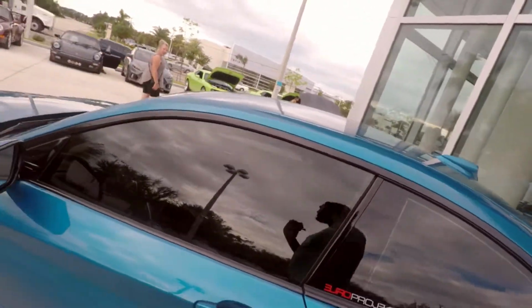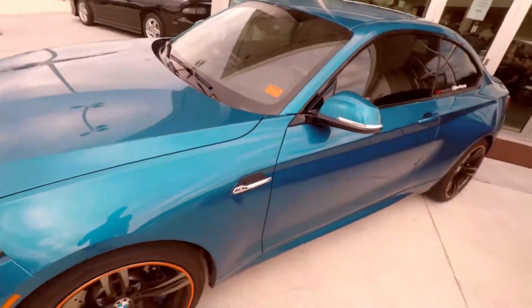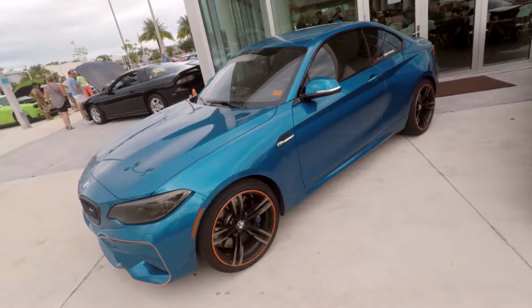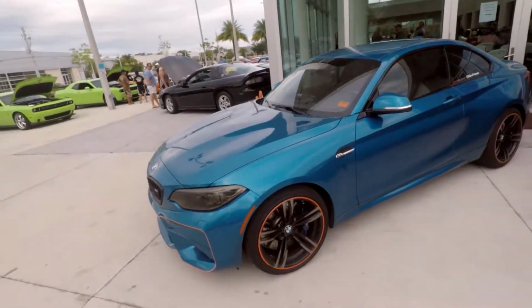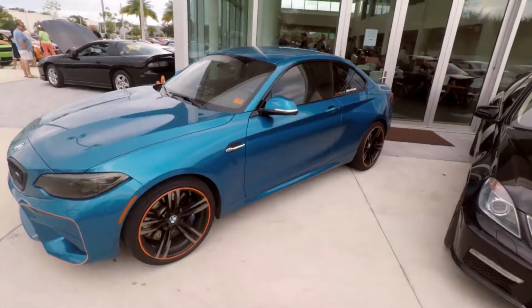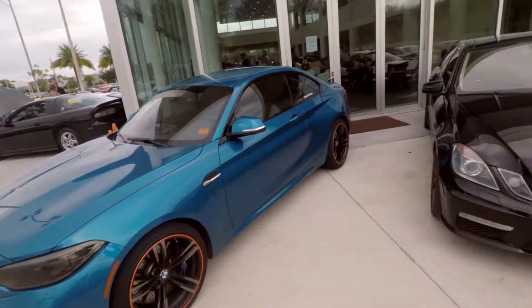These are pushing out what, 360? About 360, close to 400? So the power to weight ratio is pretty good in that one. M2 is very nice, so that's something I would look into. And it's in my favorite color as well.